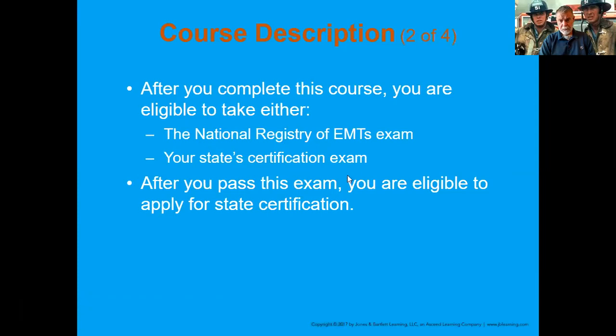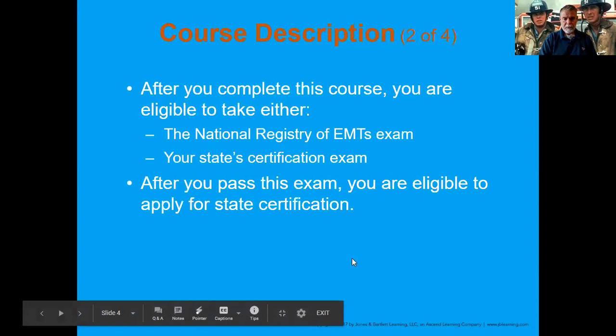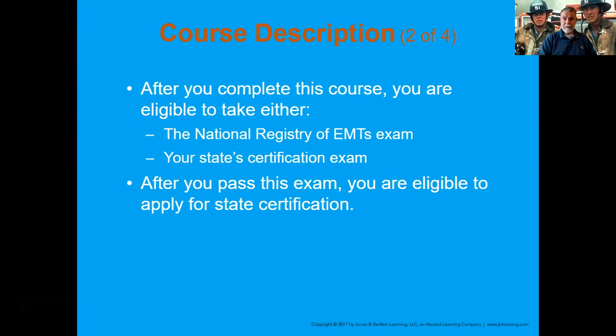The completion of this course, and we'll talk a little bit more about this, because it's not just take the course, go take NREMT, and you're good. How this works is there's a National Registry of Emergency Medical Technicians. Right? They write the test. And after successful completion of that written exam, you are then eligible to apply back to the state of Arizona, and then you can receive your certificate.